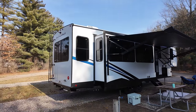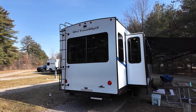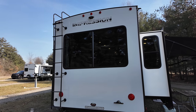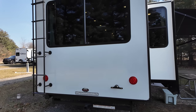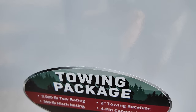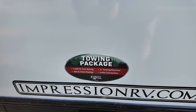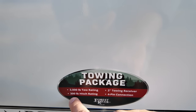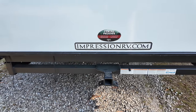Heading out the back, you see you do have a ladder to get on top of your fully walkable roof, which is always a plus. You also got that little black box right there. That's going to be prepped for a Furrion observation camera. It's a 4.5-inch screen that you suction cup right onto your windshield, so you can see what's going on behind you with some distance markers. You also have your towing package right here, along with your Goodyear tires with a 1-year no excuse and then a 5-year manufacturer warranty on it. You got 3,000 pound tow rating, 2-inch receiver, 300 pound hitch rating for bicycles or something like that. And then you also got your 4-way flat there as well.